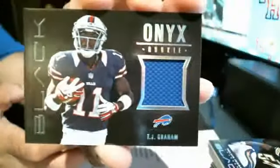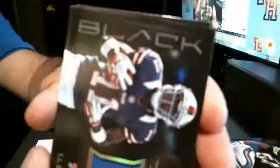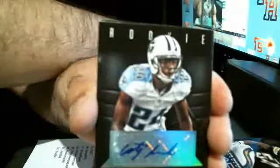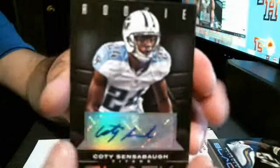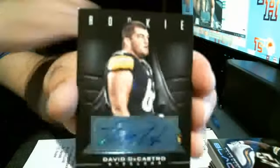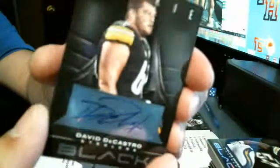Another. Oh, let me put this aside. TJ Graham for the Bills. Onyx rookie jersey. First autograph, Cody Sensabaugh for the Titans. Second autograph, that's number to 199. Second autograph is David DeCastro for the Steelers. That should be SP. Yep, out of 49. Blue.